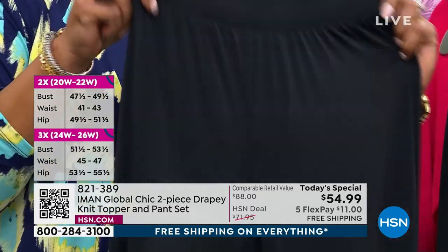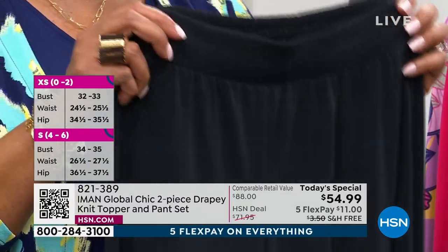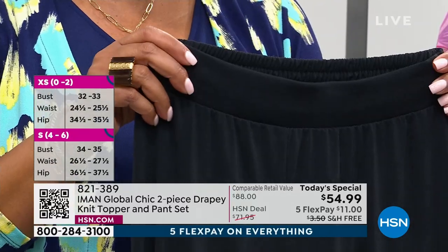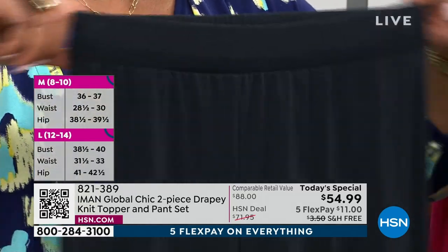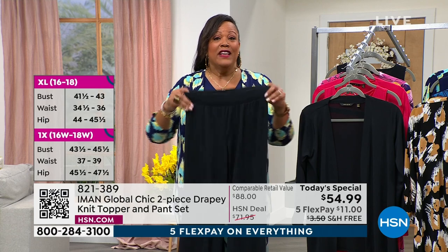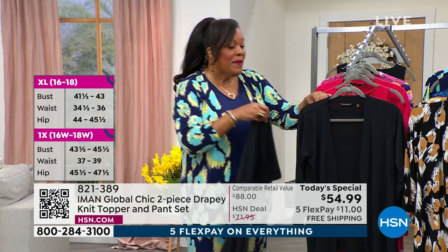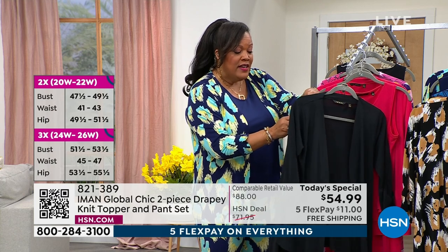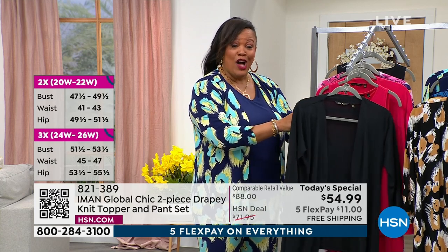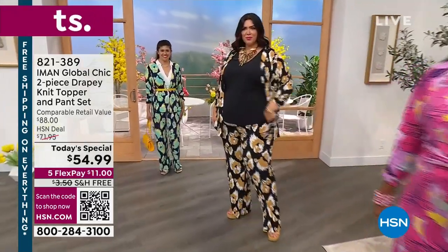And remember, for the palazzo pants alone, you get the black set, you've got to get another, maybe a print. You can mix and match and create several outfits, and that's what a lot of you are doing. $11 to get home a pant that normally is $42. This is the number one palazzo pant. We're basically throwing in the topper today so that instead of spending about $90 on an outfit, you're spending $54.99 only until midnight. So get it home.